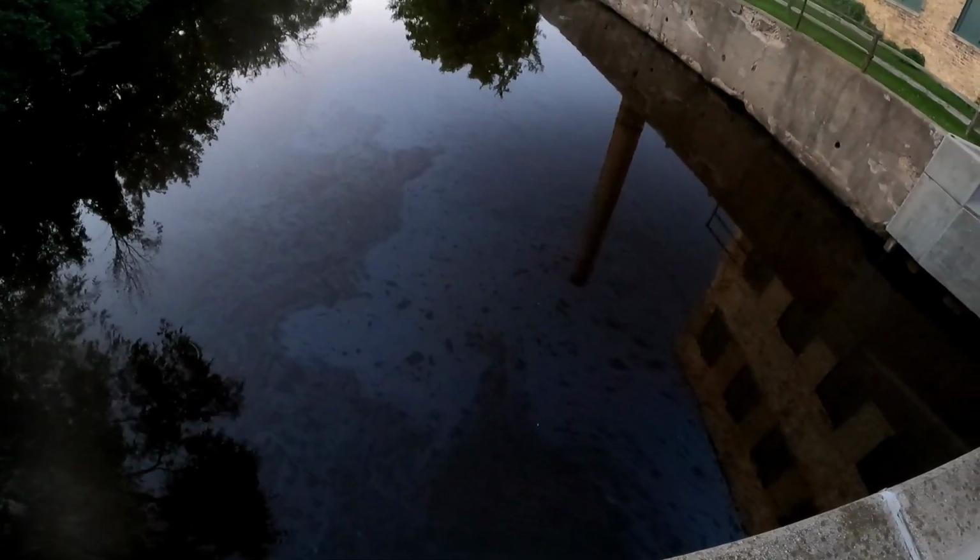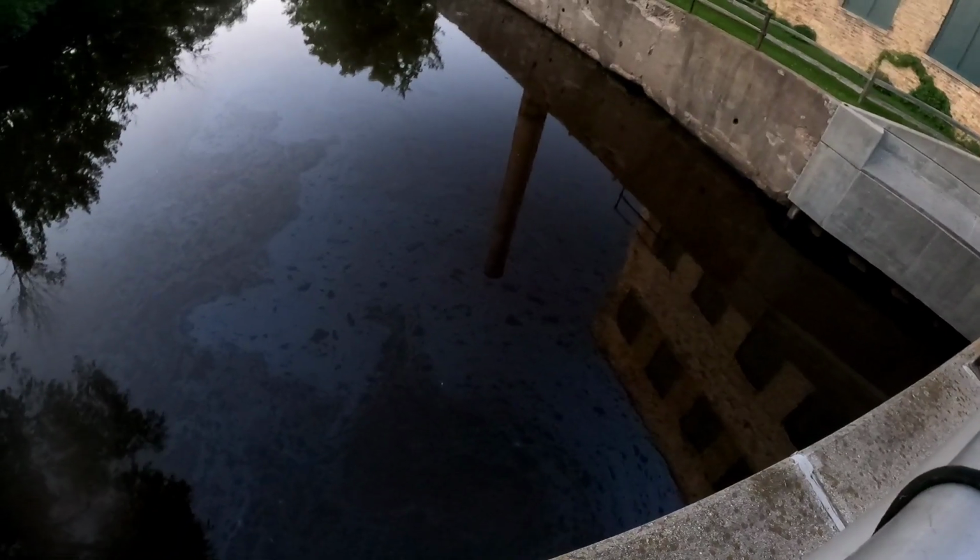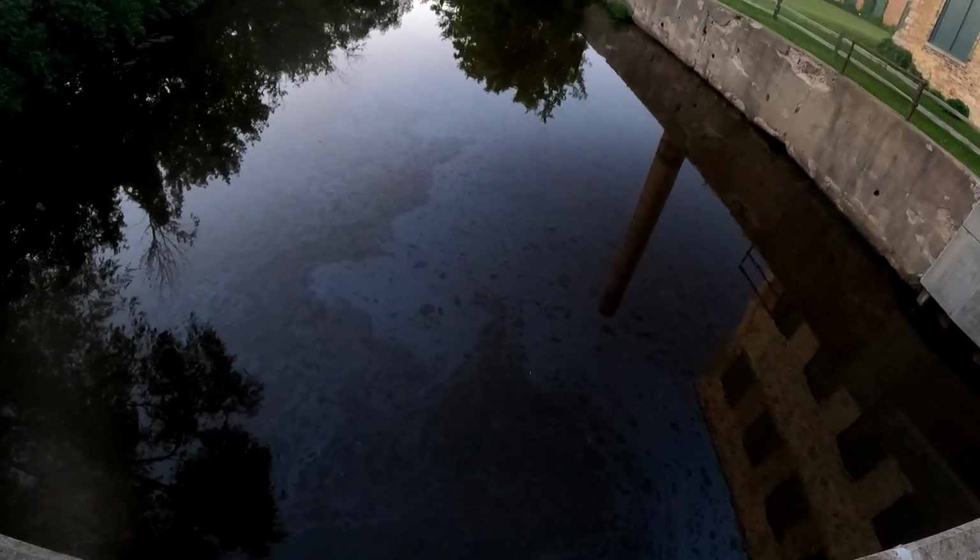All right, you guys, you can see this water has an oil slick on it that has been steadily flowing like this for the last couple hours.